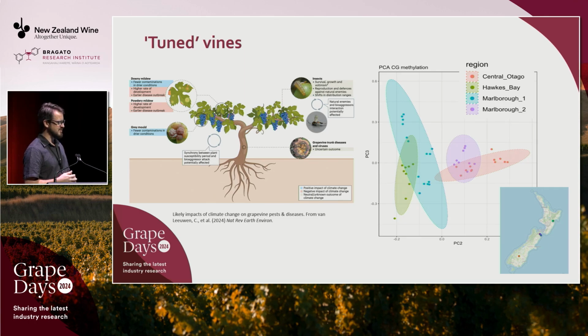So one of the members of our team over the last year and a half went and collected DNA from plants across New Zealand and looked at something called epigenetics, which are these molecular switches controlling which genes are switched on and switched off. And what she found was that if you compare the vines across New Zealand, they separate quite distinctly based on which of their genes is being switched on and switched off. And she's now looking at short-term pressures such as disease and drought as well.